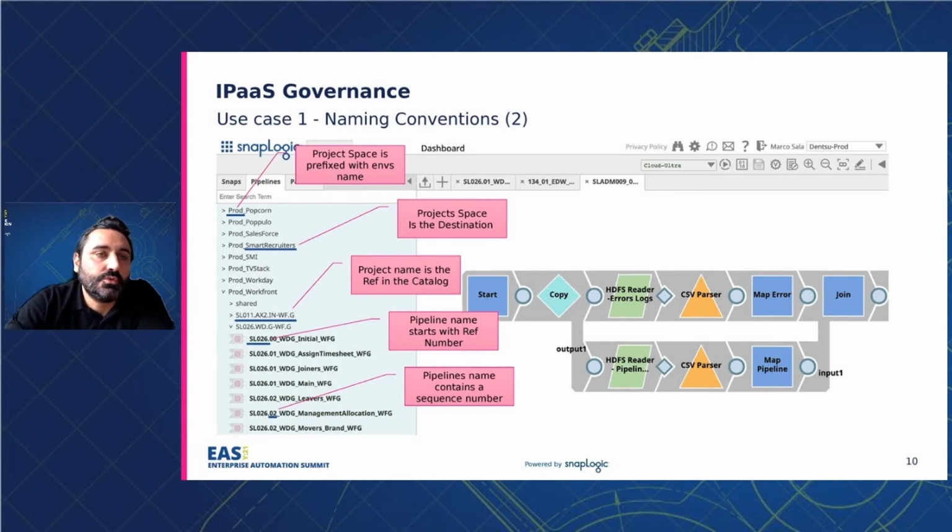Then moving down into pipeline names, we also wanted to make sure that we were able to trace back an error, for example, that was caused by one pipeline, back to that integration. Then we were able to quickly go and find all the necessary documentation related to the integration. This is why we have the reference number at the beginning of each pipeline, which is then followed by the sequence number. In most cases, it will start from 00, which is the master pipeline that orchestrates all the flows. That is then followed by 01, which means there is a child pipeline that is executed by pipeline number 0, and so on and so forth.